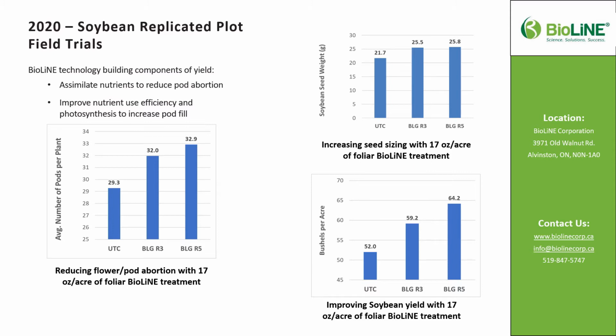The chart in the top right shows the same 17-ounce treatment with BioLiNE increased the average seed weight from 21.7 to 25.5 grams per plant. This increase was also statistically significant at the same confidence level. The chart in the bottom right shows the yield in bushels per acre. When you combine these two components of yield, the result is an overall improvement in yield from 52 to 64 bushels per acre in this trial.